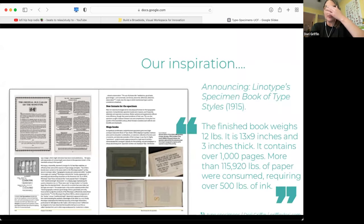Our inspiration for this project is this booklet, which is called Announcing Linotype's Specimen Book of Type Styles 1915. And so I kind of like to think of this activity as announcing our own design philosophies using material that was published around this time, when this essentially birth announcement for a typographic specimen went out into the world.